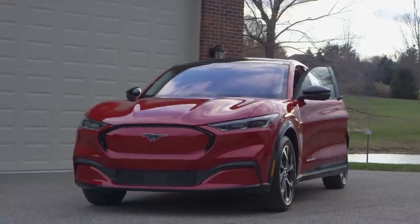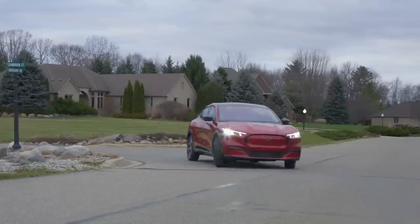We've been enjoying Mustangs now for 56 years, and if we want to do that for 56 more, we're going to have to make sure that we're using the right technology and looking at how we bring Mustang into the future. The Mustang Mach-E is super important to Ford to demonstrate what we can do with electrification, but it's also extremely important to the Mustang brand because it's our future.